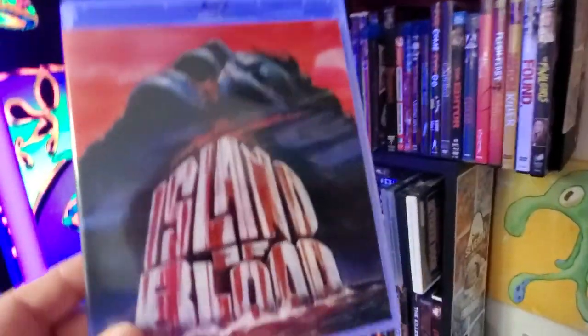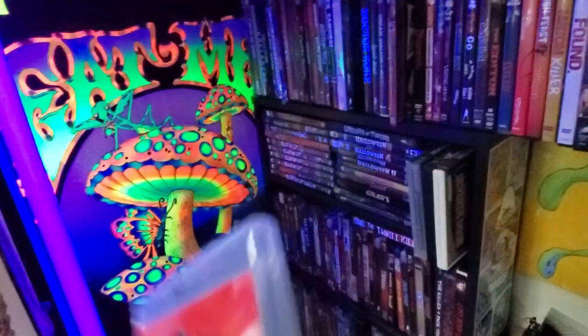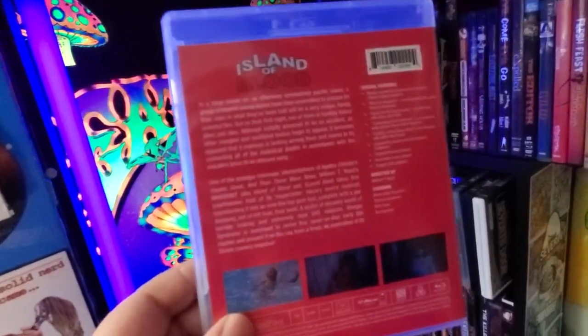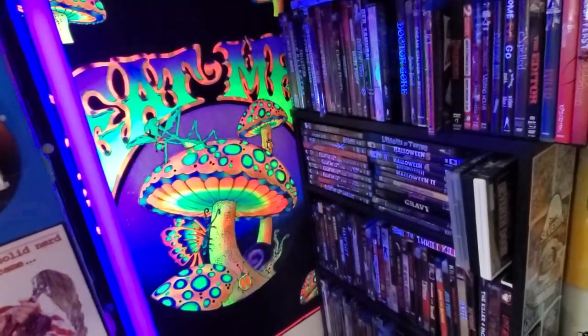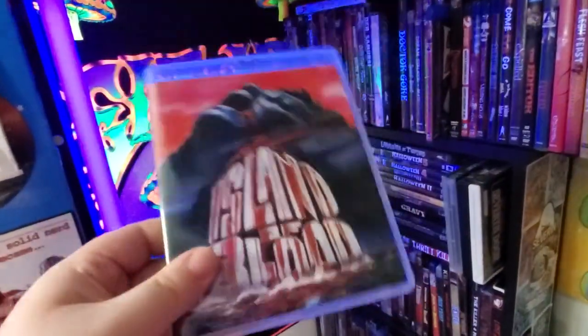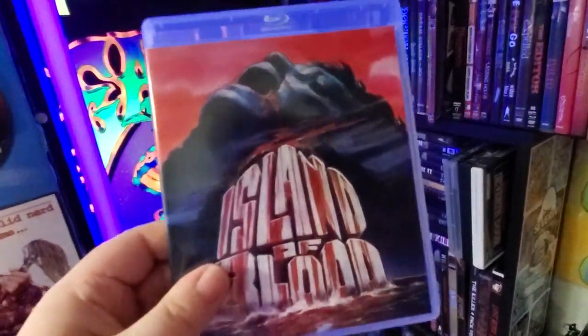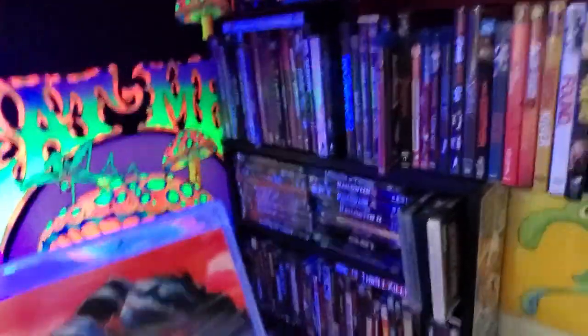This is one of those films that I'd seen before and didn't like, and I decided that I would give it a shot if I bought the Blu-ray cheap. And I bought the Blu-ray super cheap because it was 50% off, and I actually quite liked it, which is great. It's great when you revisit a film you hated and find that you liked it.